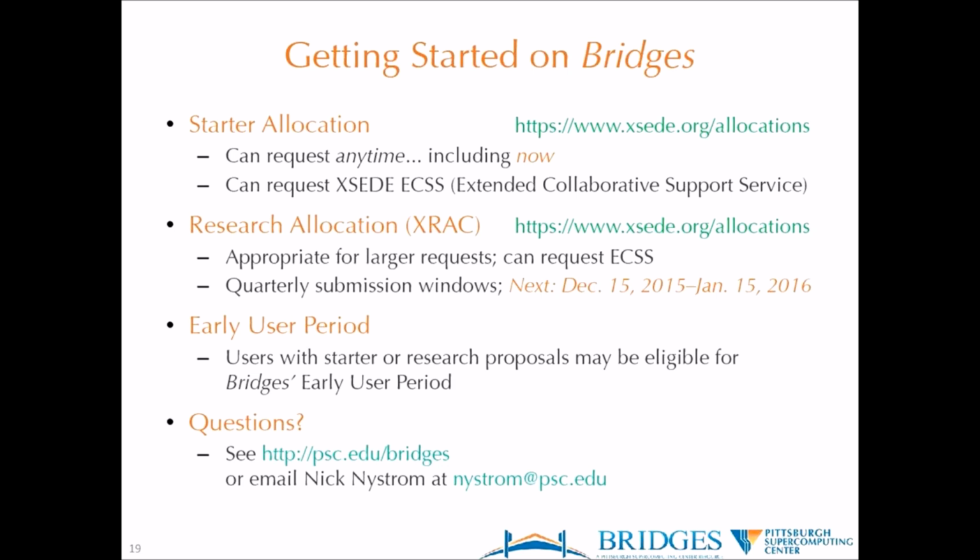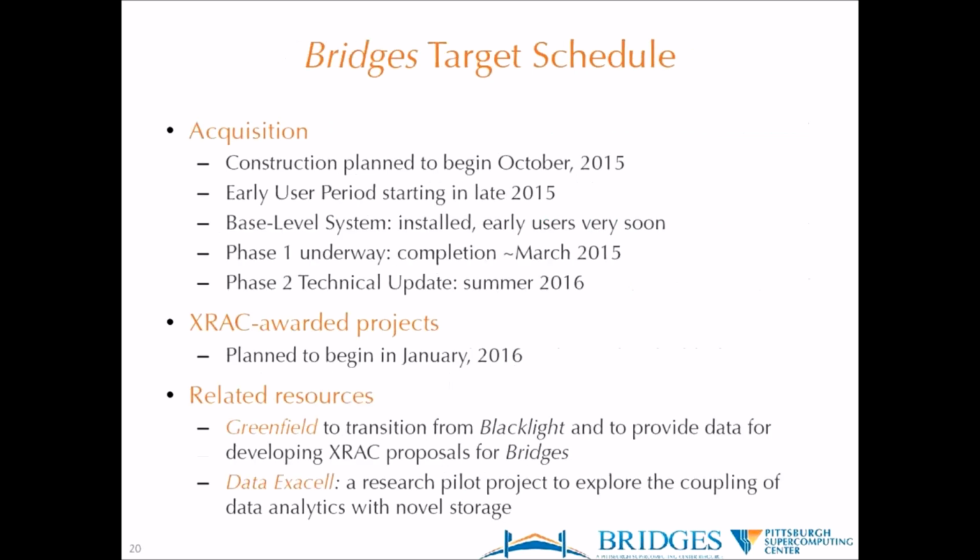So for getting started, as I said, starter allocations are available anytime, including now. People get ECSS support through those. Research allocations are open for the current period, and awards were made that will begin in January. We have an early user period that we will put as many people on as possible because we need that feedback, and they need to get work done. And for questions, please contact me anytime. The last slide is our target schedule, and we're pretty much on track with where we thought we would be.